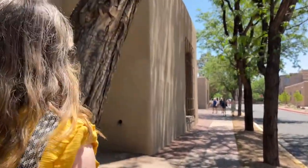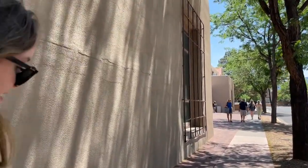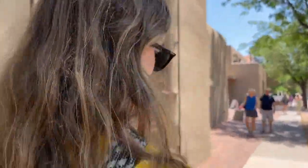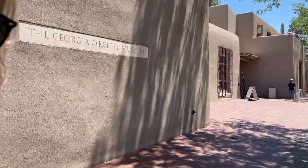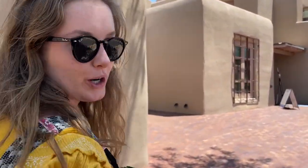The first one we're going to right now is the Santa Fe Museum of Art, right? The New Mexico Museum of Art. Oh, New Mexico Museum of Art. Awesome. Wow, so this is actually like the entire state's. Yep, so Santa Fe is the capital of New Mexico. Thank goodness, because Albuquerque is super hard to spell.